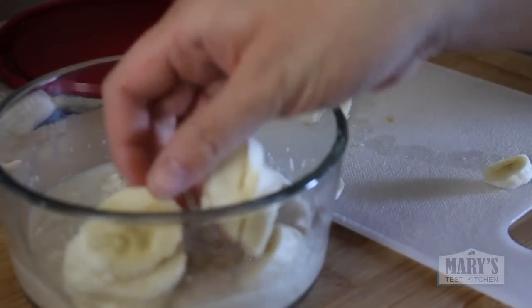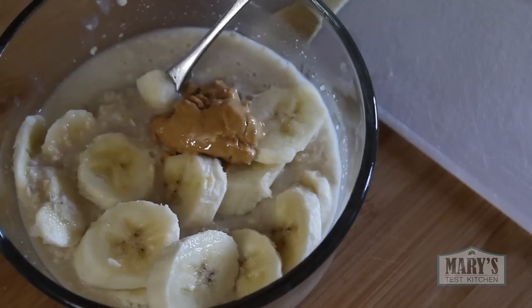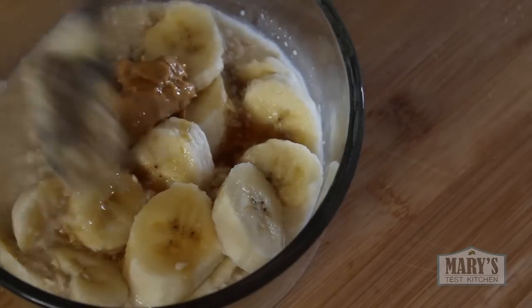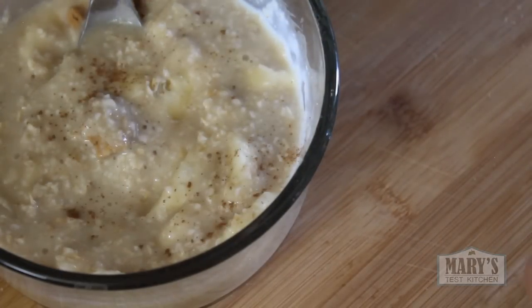Not a pretty YouTuber breakfast, but hey, this is not that kind of channel now, is it? Some natural smooth peanut butter and maple syrup make this complete. And I love this combo so much. It's really satisfying and delicious.